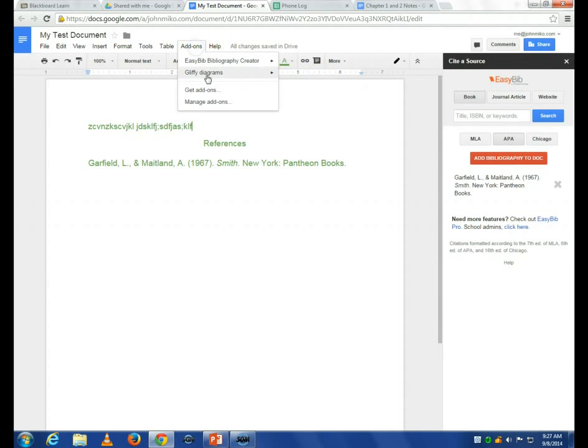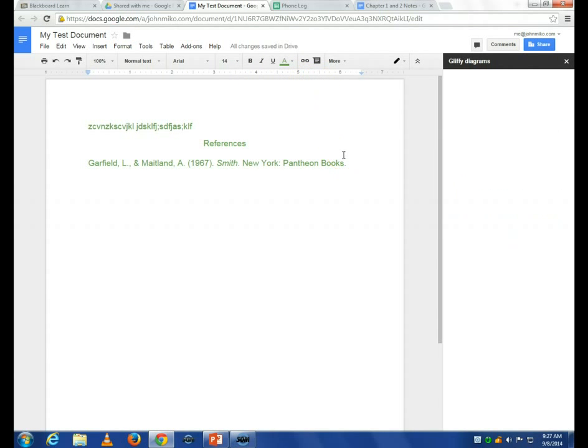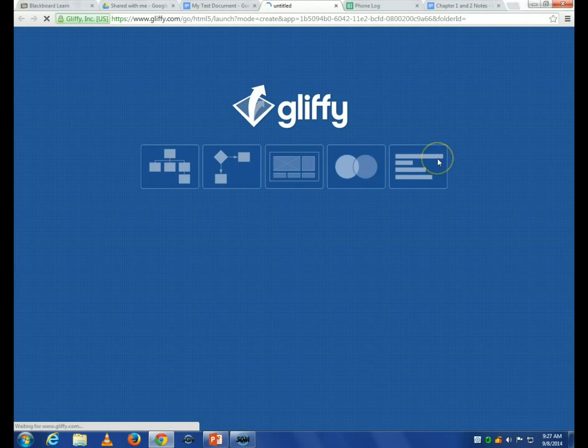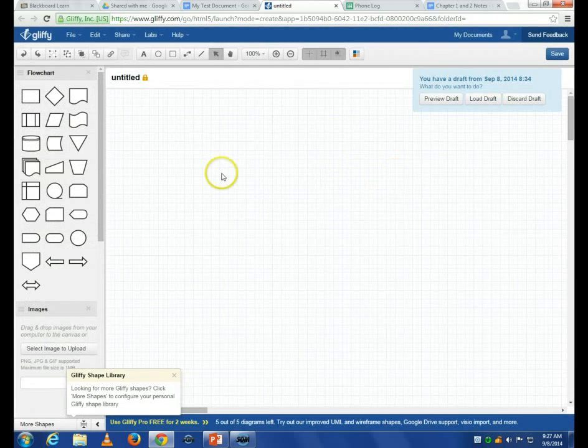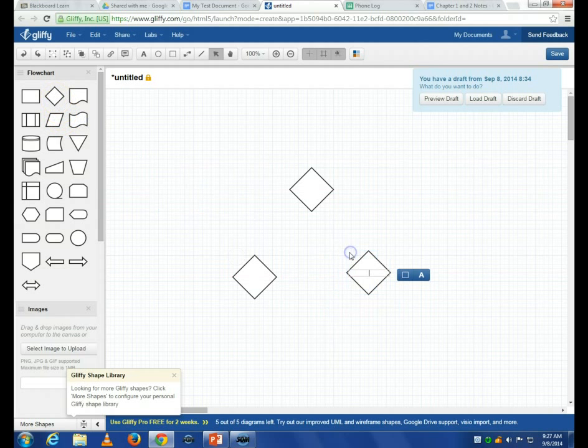So if I go to add-ons and I install Gliffy, I'm going to go open sidebar. Okay, and let's say create a diagram. And I could collaborate on this, or I mean create this. Let's say I want a flow chart. Okay, and I have a very nice tool now here to create a flow chart. Here's a connector tool.